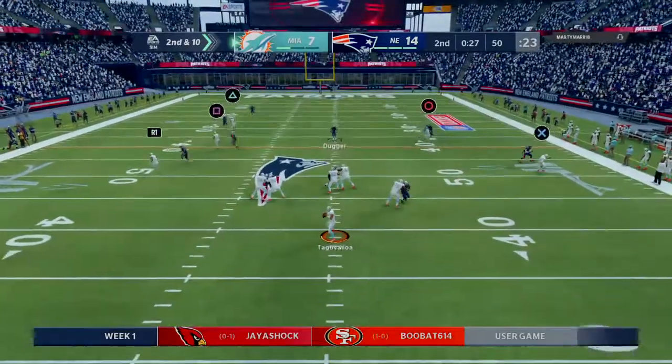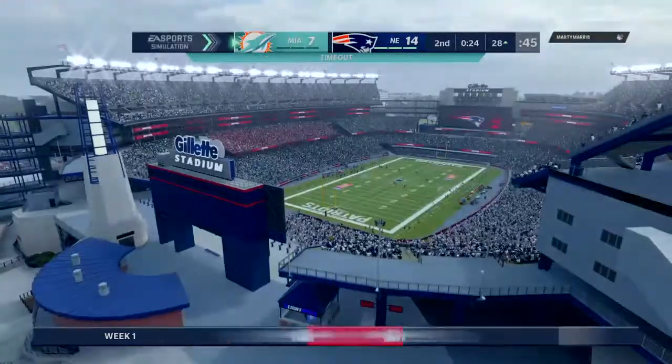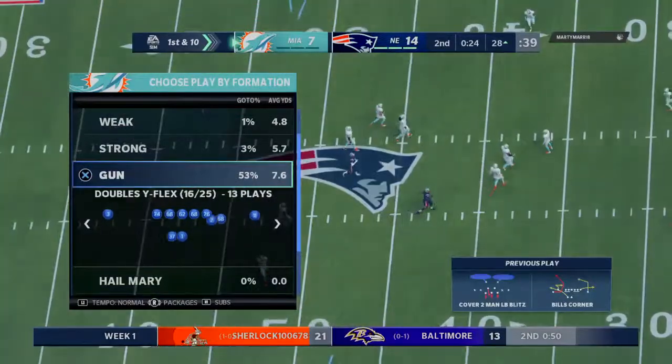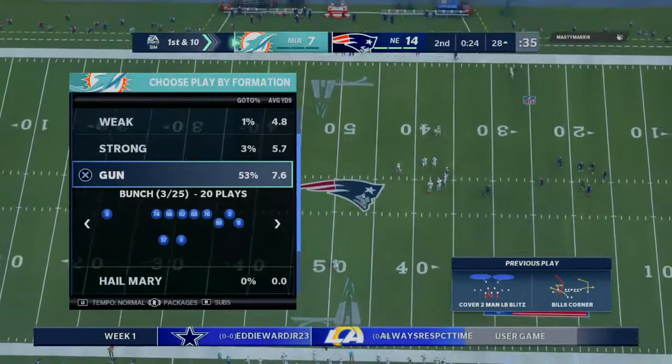Back to the air on 2nd down, Tagovailoa. And this is going to be caught. He won the fight for the football. Now the Dolphins will use the last of their timeouts as they'll stop the clock with 24 seconds to go in this first half.